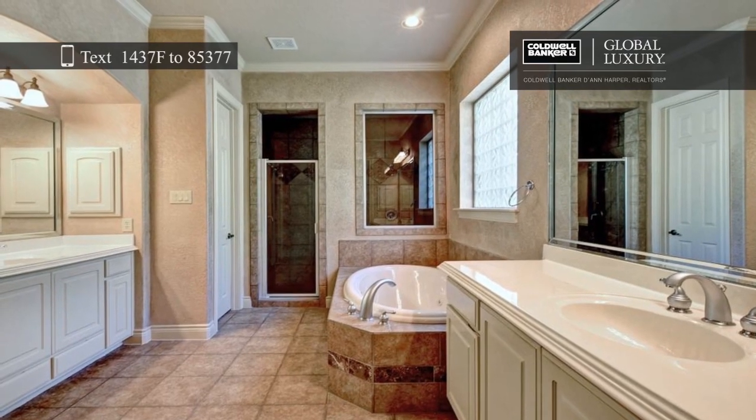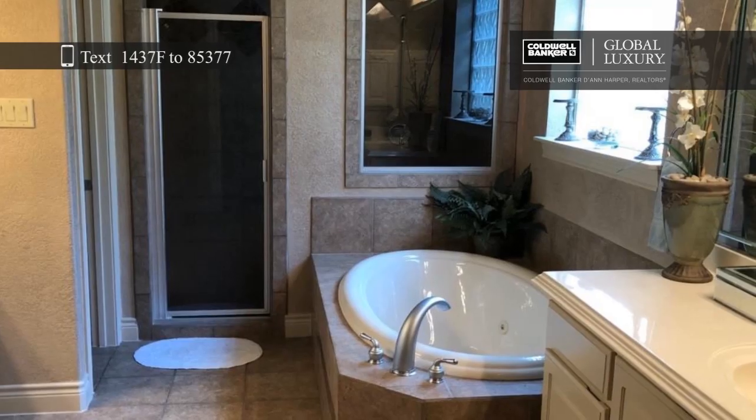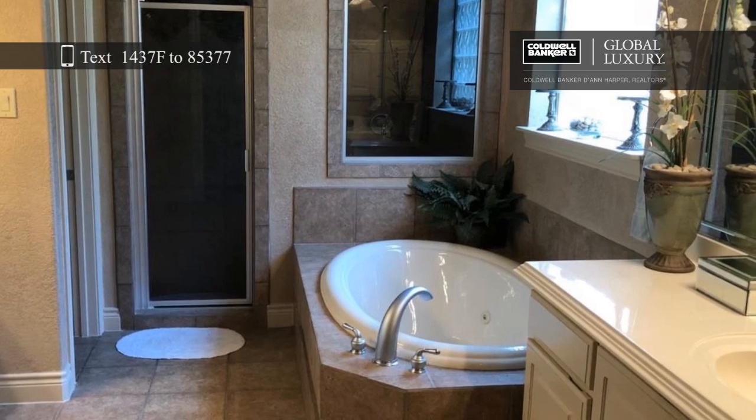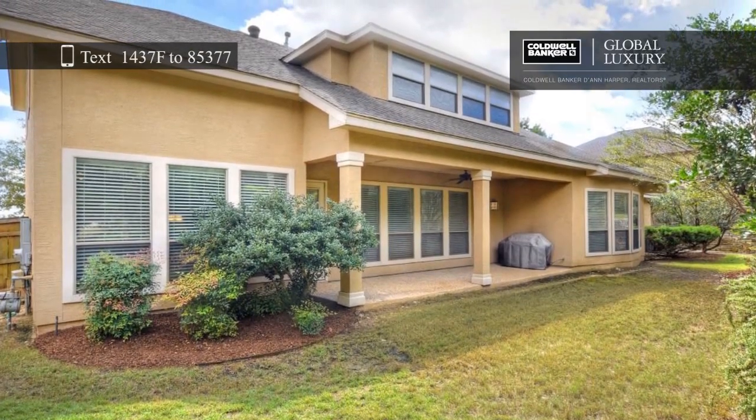Host summer barbecues on the covered patio, and there's plenty of room in the large backyard. Wayne Johnson has the keys and would love to show you everything that this home has to offer. Call today to schedule your private tour.